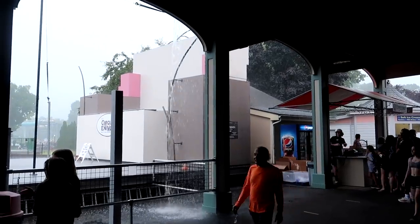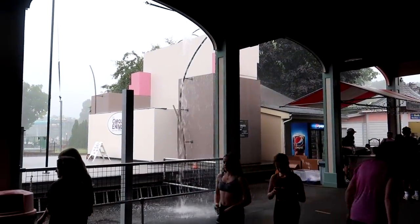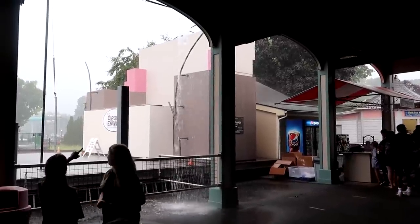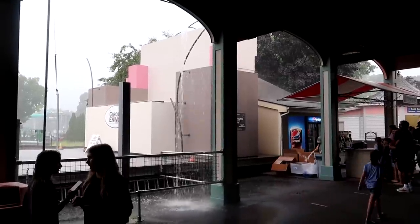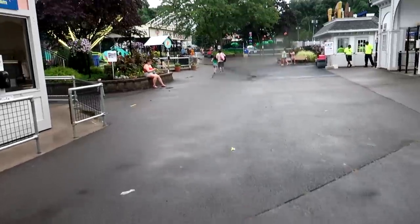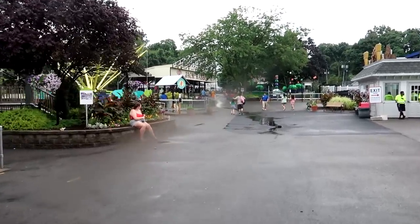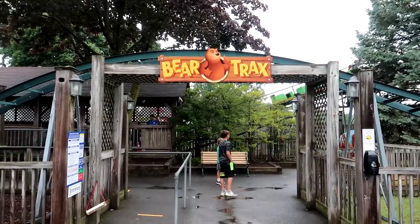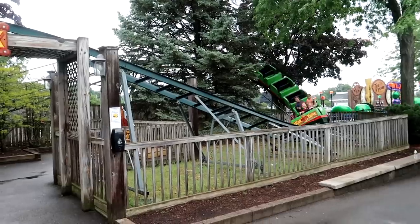Yeah, this rain is pretty serious looking. I don't know how much more of the park we'll get to explore. We've covered a good amount of ground, but I don't know if any of the rides are gonna be operational for a while. All right, looks like the rain has cleared up here at Seabreeze. It's a smaller roller coaster here called Bear Tracks, but you gotta be careful. Sometimes these small roller coasters are the roughest ones.